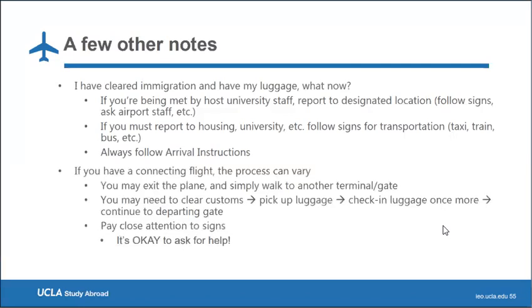If you have a connecting flight, so for example, that layover, the process can vary. In some cases, you may exit the plane and simply walk to another terminal gate within that same hallway. And other times you will need to clear customs, pick up your luggage, and then restart the process of checking in your luggage, going through security, and again boarding your gate. So it really does depend on the respective airline. So you want to make sure that you're always following the signs or listening to what's being said overhead.